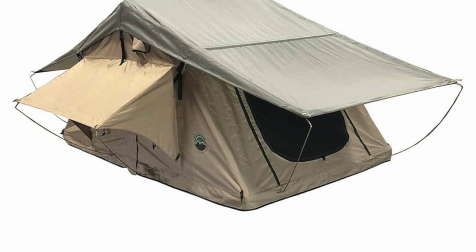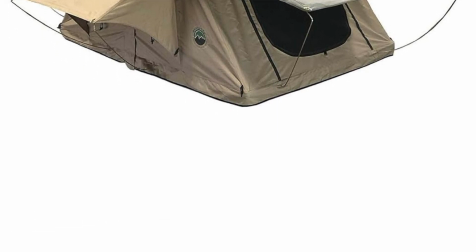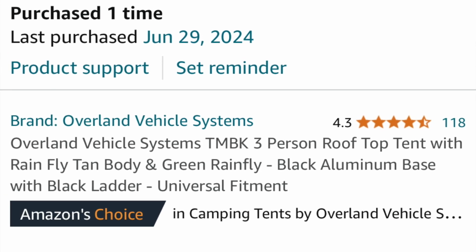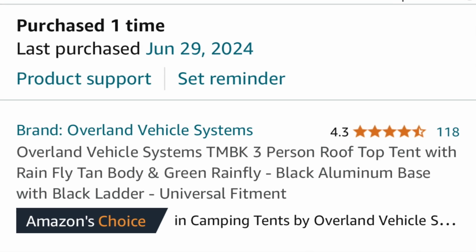The TMBK3 goes for $999 on Amazon with free shipping, but frequently goes on sale for $899. If you choose to buy this tent, I'd recommend putting it in your Amazon cart and just waiting for the price to drop.